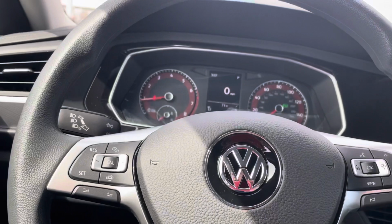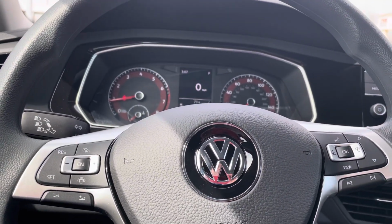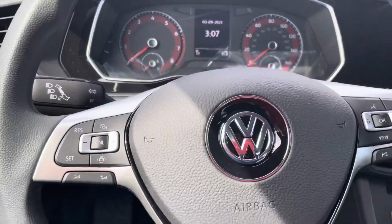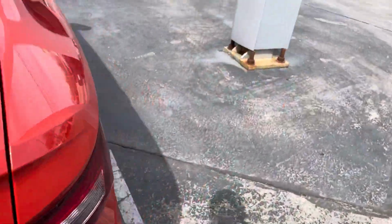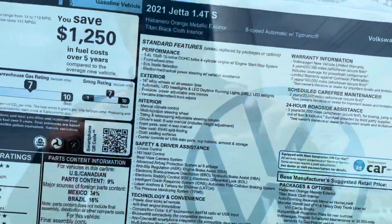Here's some additional cubby space. So yeah, that's the interior of the Jetta. It's pretty basic, but it's honestly very intuitive as to how to use everything. Pop out of here, and I'll show you a couple more things on the Monroney sticker, and then we'll end it. Actually, the Monroney sticker. I just use this so I don't miss anything.